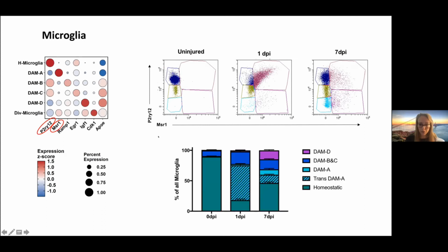So maybe this will help a little bit. This is the quantification and how we're determining how these cells changed over time. As we would expect, the homeostatic population really dominates the uninjured condition, and then over time, the disease-associated profiles come into view. So we did mark this population up here, transitioning DAM-A, which is not something that we picked up in our single cell transcriptomic analysis. We think that this may be due to a discrepancy in the RNA to protein translational profile. So by 1 day, the P2Y12 protein might have stopped being translated, but it hasn't actually been cleared from the system yet.